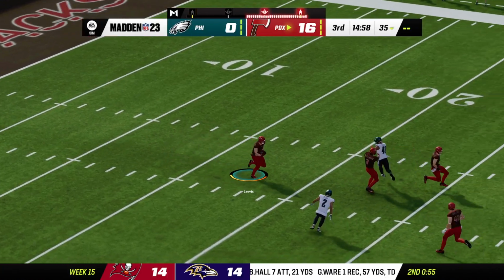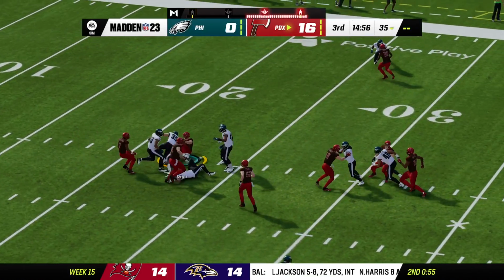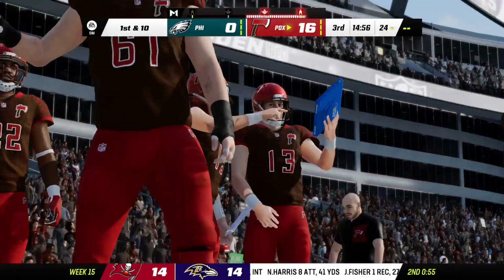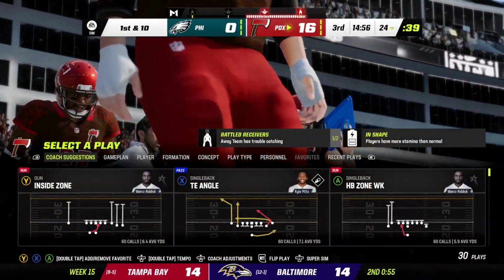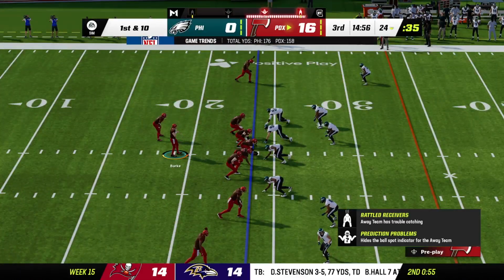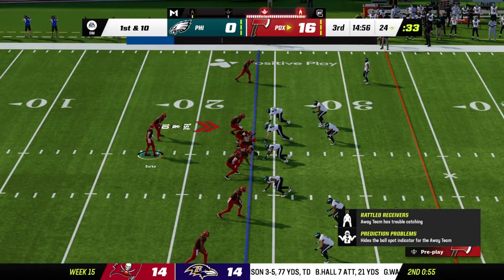From the 6. And he'll be tackled just shy of the 25. And this offense set to go now to begin the third quarter. And Charles, they've got the lead. Put your coaching hat on here now. What's the game plan for the second half?